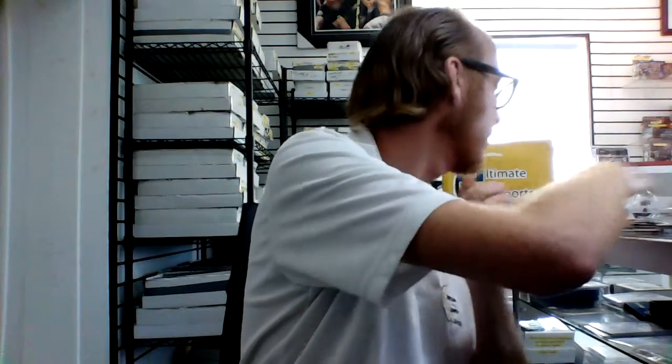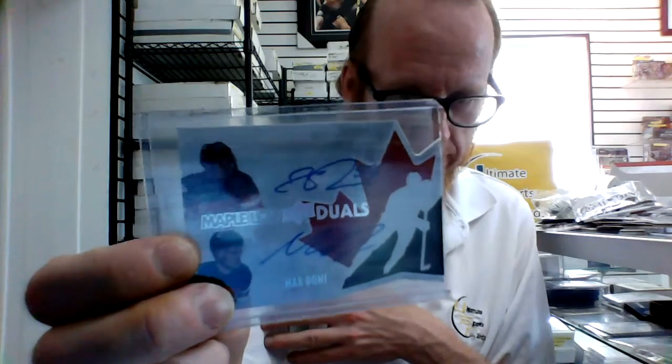Oh, we have a redemption. Upper Deck Team Canada Maple Leafs Forever auto, not numbered, Jake Virtanen. So that's a redemption. Oh, yeah. What's this? Oh yeah, here's the card. There's the card again. Show him the card. He's not a hockey guy, but it's still.